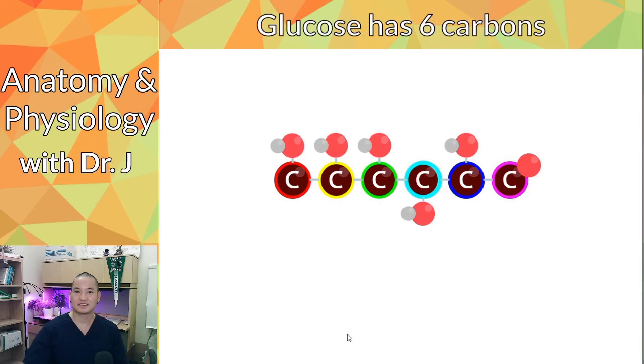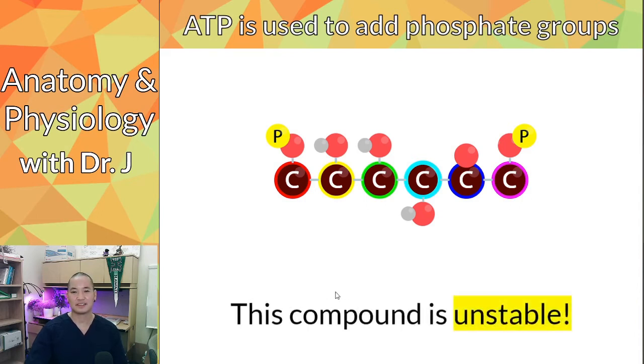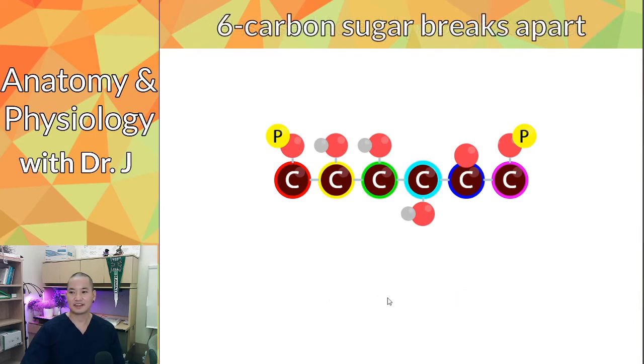All right, so with our 6 carbon glucose, what happens to it during glycolysis? I don't want you to memorize these steps for this class. You might have to do that for biochemistry. What happens is that the energy from ATP is used to add phosphate to glucose in the very first steps of that metabolic pathway. Once these phosphates are added to the structure of glucose, it makes the chemical unstable, so unstable that it's easy to break apart. And that's exactly what happens.